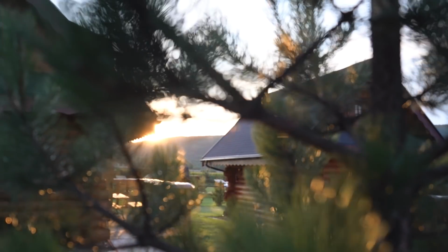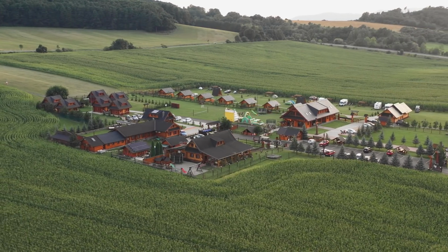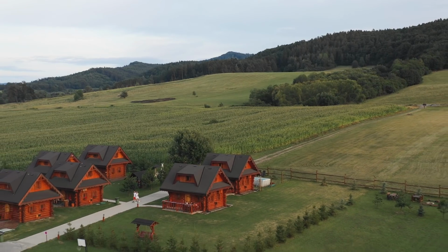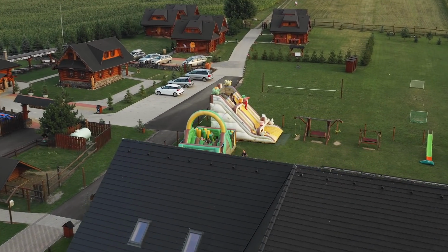So ever since we checked into our cabins, which are in the middle of nowhere, there's just a cornfield, I see mountains all around, there's sheep, you can hear the birds. But there was one thing distracting me from the beauty of this secluded place. For some reason, the owner decided to put this gigantic inflatable yellow slide. But hey, who am I kidding? I ain't complaining. Best hotel ever.